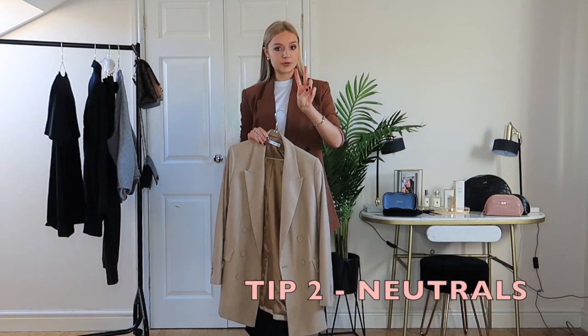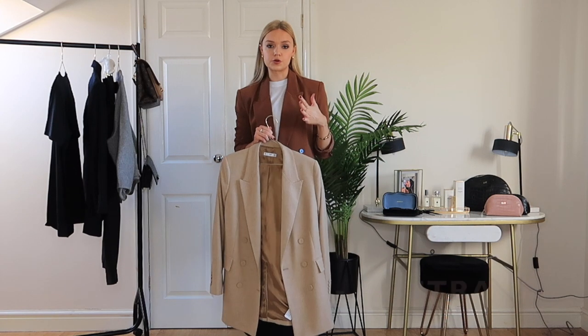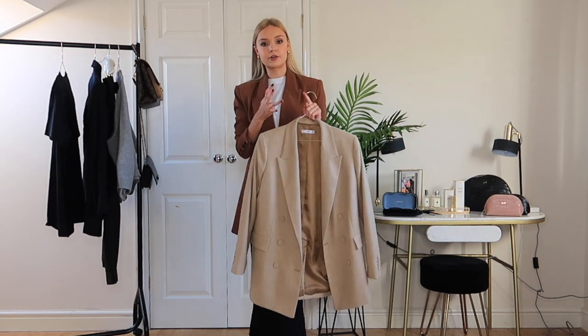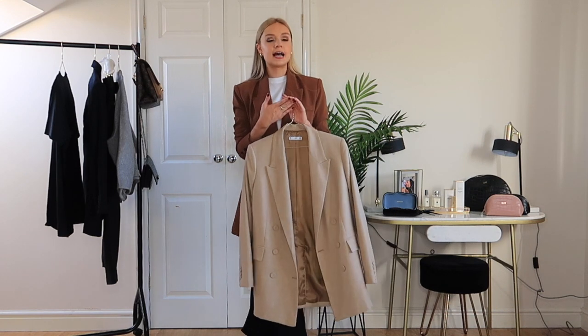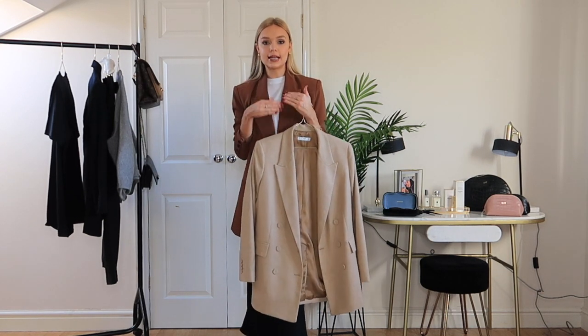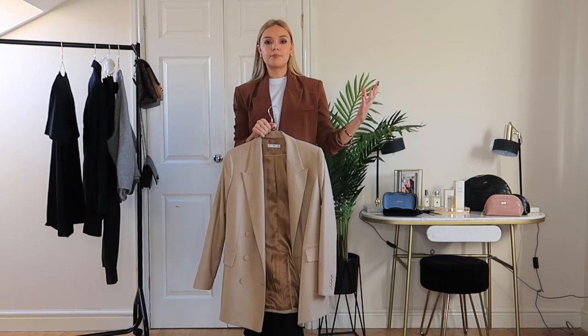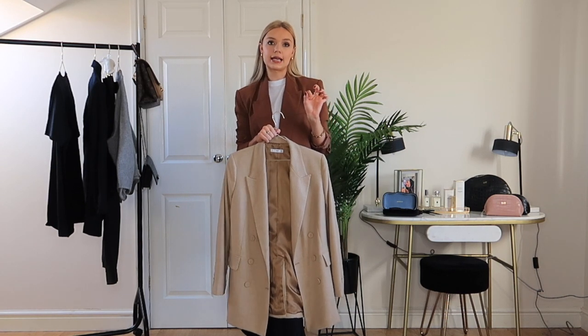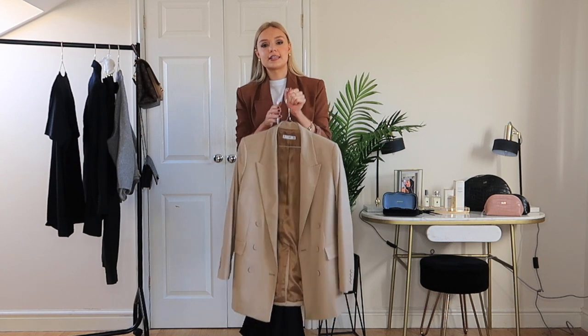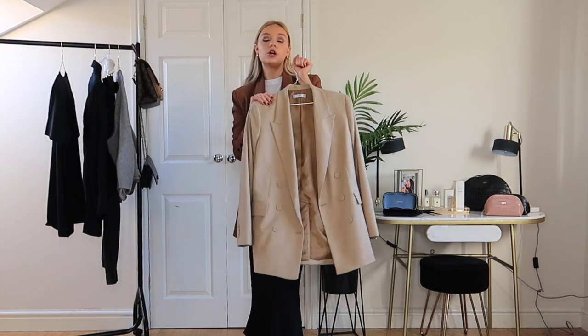That brings me on to tip number 2. So tip number 2 is neutrals. It is all about the neutrals. You cannot go wrong with neutral shades, and by neutral I am including blacks, greys, beiges, tans, all that spectrum of earthy colours, and then those greys and blacks and navies as well. They're all, to me, very classic, very neutral, minimal tones. Not talking about loads of pattern in your face, although I do quite like a bit of animal print every now and again. But those classic neutral shades, especially these colours for spring.